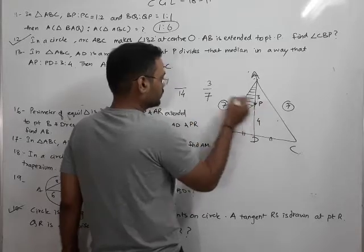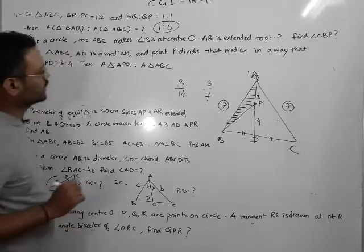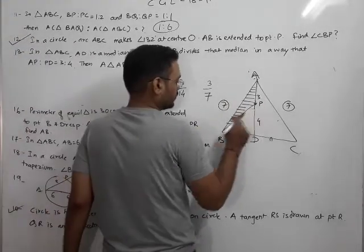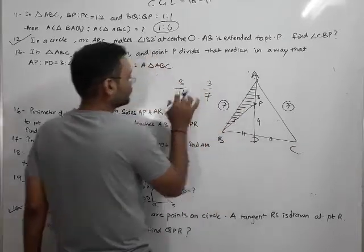The area of the smaller one is 3 units. So the ratio of area of triangle APB upon area of triangle ABC will be 3 upon 14.